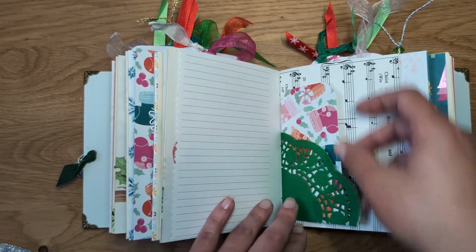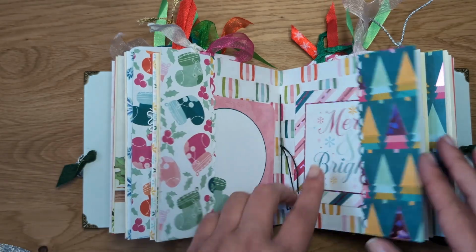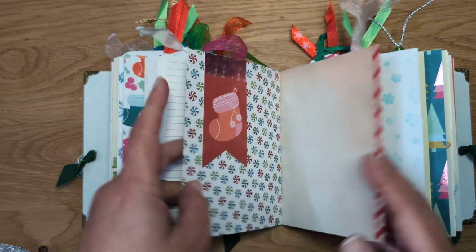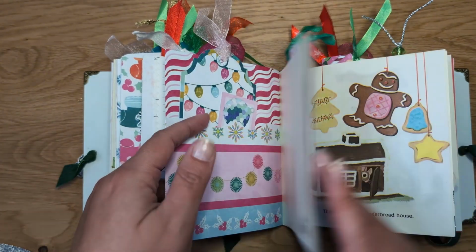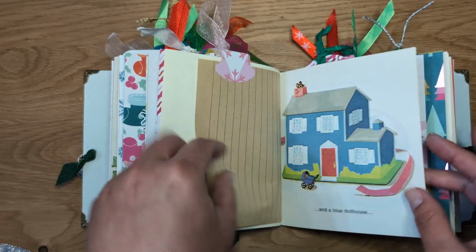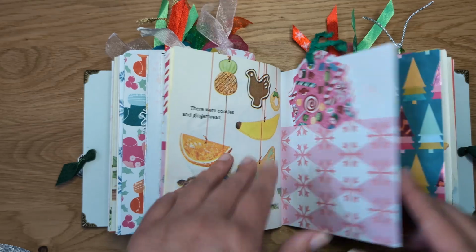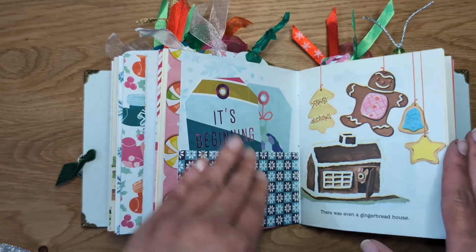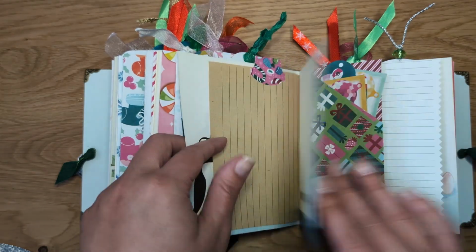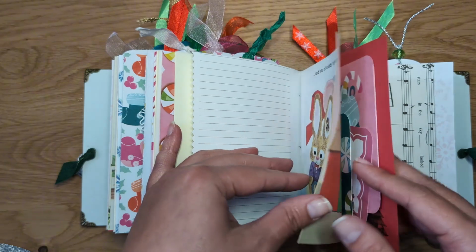And then I used this doily. I put the doily in here and then used it as a tuck spot. So just a lot of fun. And it's a cute little story. And the Richard Scarry theme. So these have been a lot of fun to do.